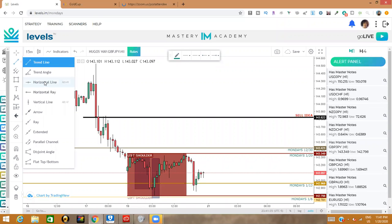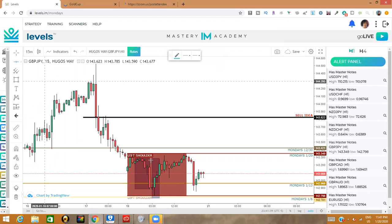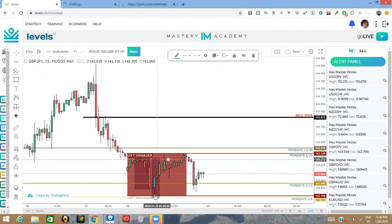So horizontal. It wicked out the bottom, and I'm waiting for it to come back up to the top. Right around here, I like to do this, like that. I like to go here, right? Which it already did, which is good. Boom. So it wicked out, right? It came back up here. Now, once it hit down here, this trade already actually executed.